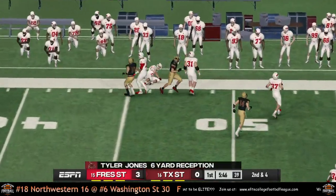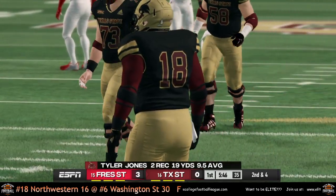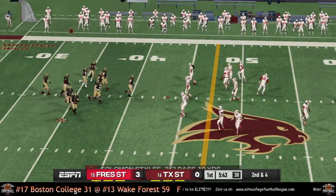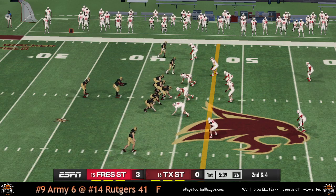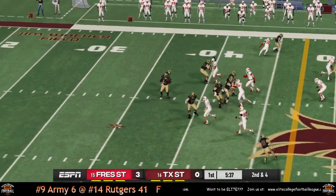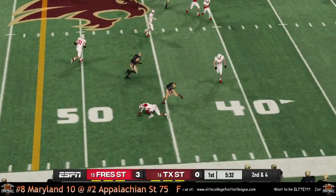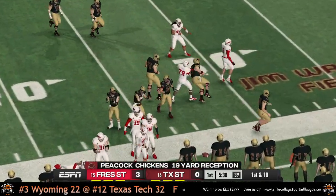Throws out, got his back again. He's pushed out of bounds around the 43-yard line. So it's second down now, and they need about 4 yards to pick up the first. Caught with room to work. He's at the 40. He's knocked out of bounds at the 37.